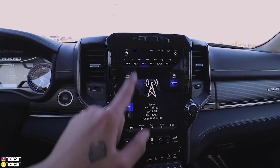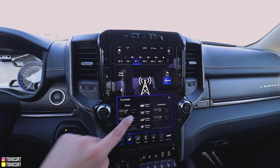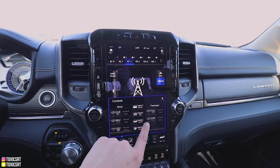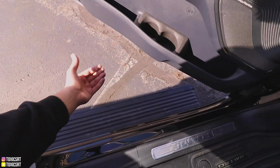So you have your AM, FM, and then you have your Bluetooth. Let's go to your controls. You have heated seats, vented seats, heated wheel. You have your mirror dimmer. You have your delay of steps. Bam. Yep. You don't just walk in here. They come down and you hop on there and step in this truck.